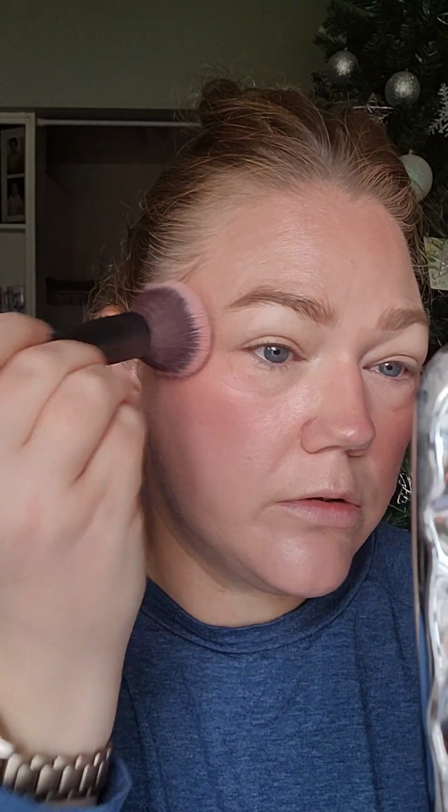I think I want to look up some different blush placements. Yeah, okay, so up here higher is better. But I like being able to see my blush too. I like this brush, but I wish I had one that was a bit smaller than this one. Yeah, we hear you out there, birds.